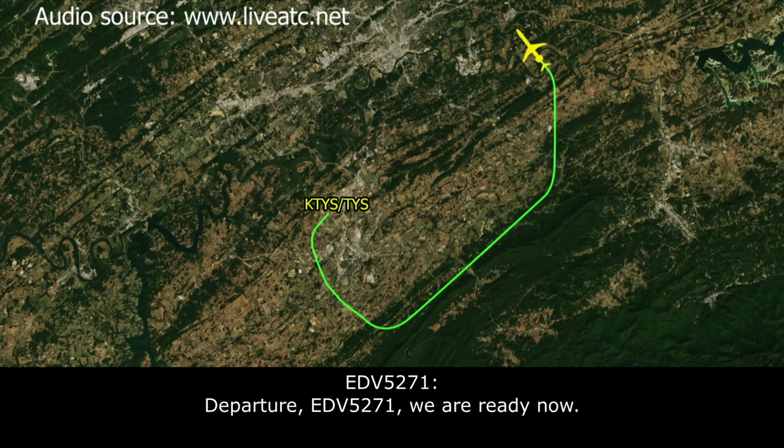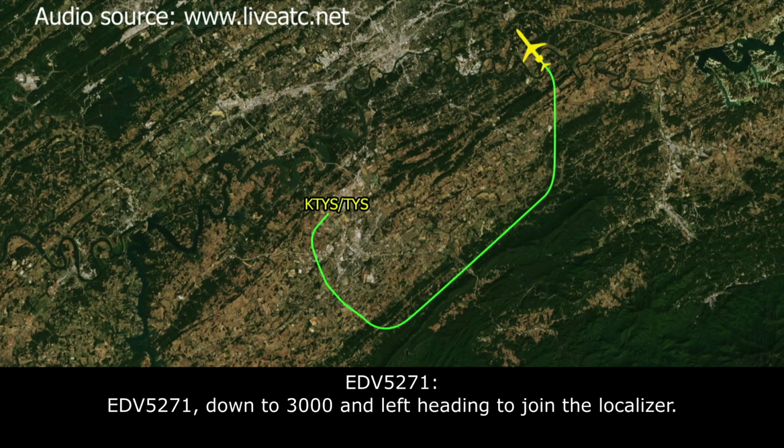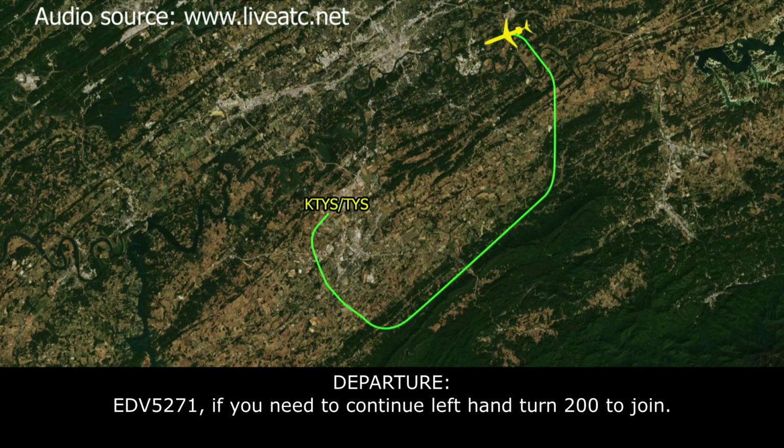Approach, Endeavour 5271, we are ready now. Endeavour 5271, roger, descend and maintain 3,000, turn left heading 260. Endeavour 5271, down to 3,000 and left heading 260 to join the localizer. Endeavour 5271, continue the left turn heading 200 to join. Endeavour 5271, roger.